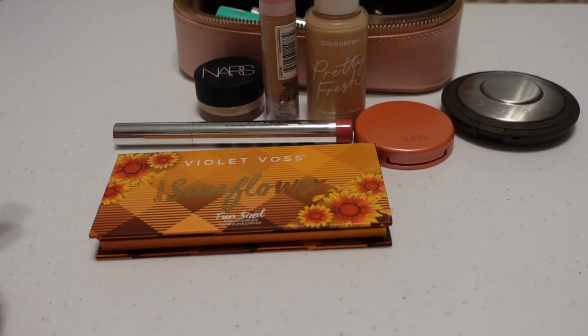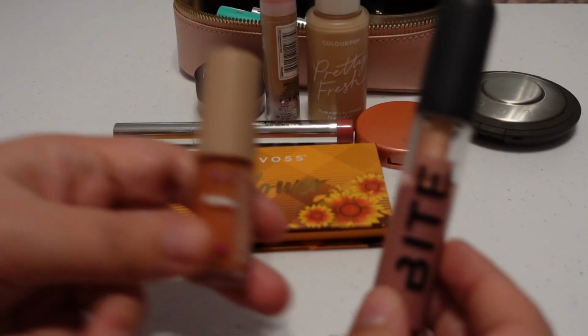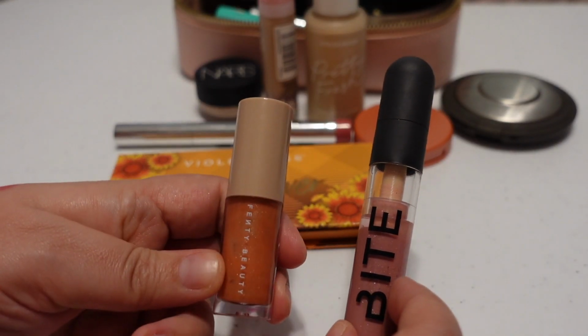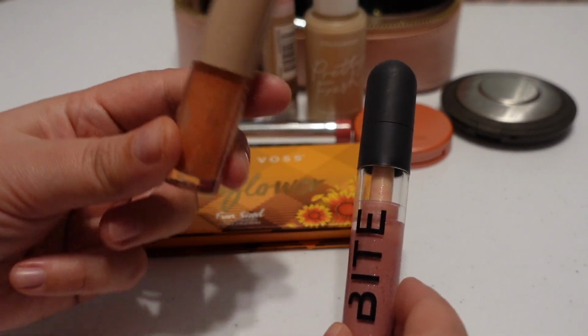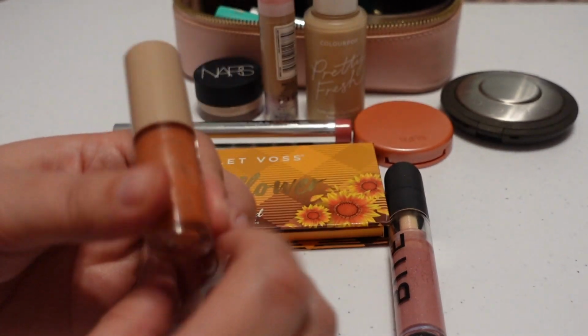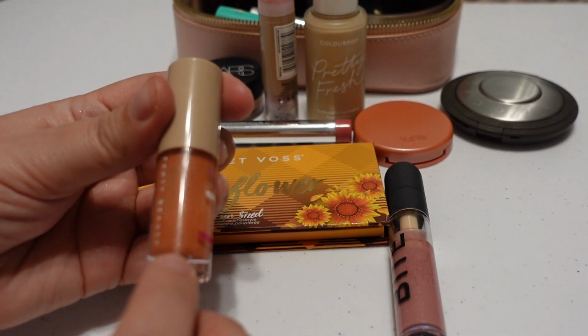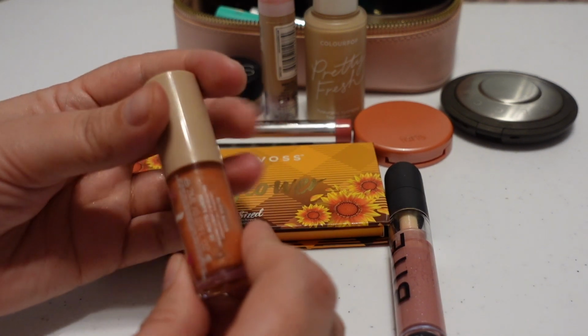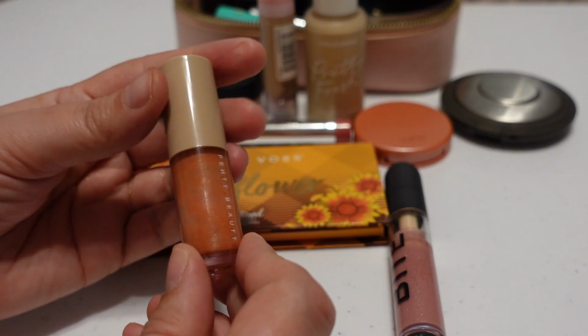And the final items that I have are some lip items, which, you know, yes, that's shocking, but they are in my project pan. So this Fenty gloss was actually in my third quarter project pan. It is almost done. Very little is coming out on the doe foot now when I remove it. I don't know if you can even see, there's just the tiniest bit left in there. So this is going to hopefully be done within the next week or so.